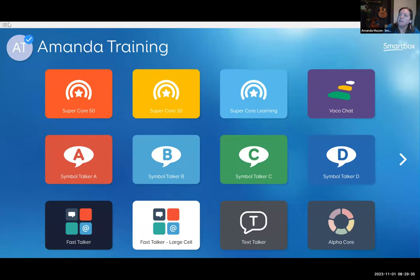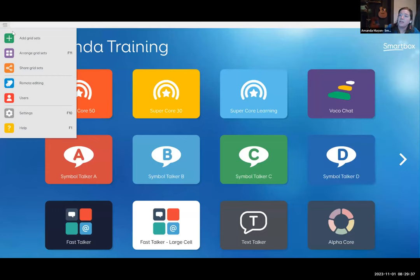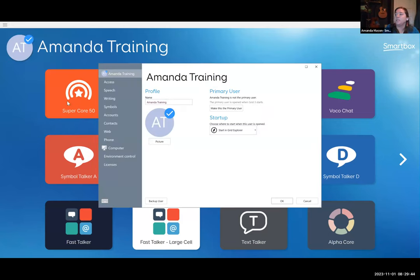The other thing that's really nice in the drop-down menu, again, there's a bunch of other good stuff that I'll jump into, but the settings menu is in here. And particularly for this training, this is a good thing to be familiar with. There's a lot in here. So I've got my user profile here. You can change the name, my name, or anything you want here, but the main thing is that you can choose where the user starts in Grid here.